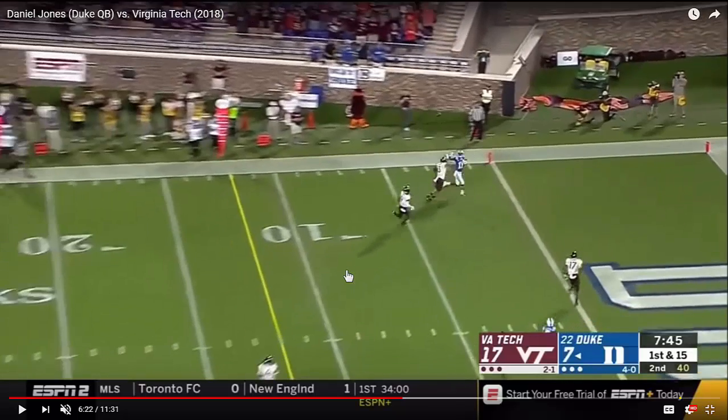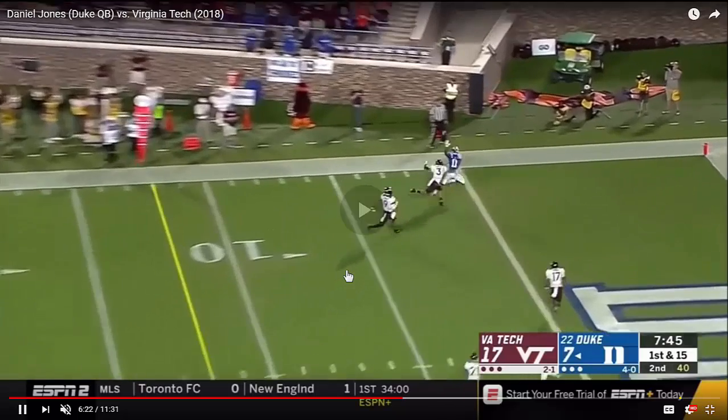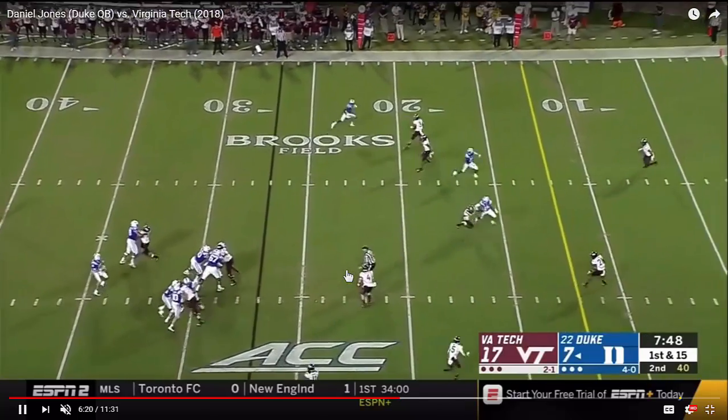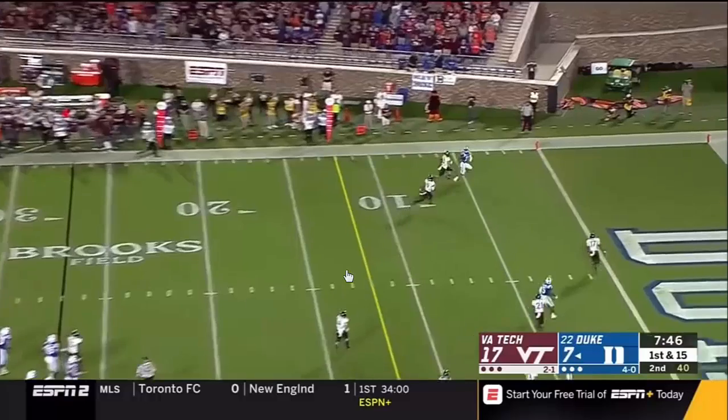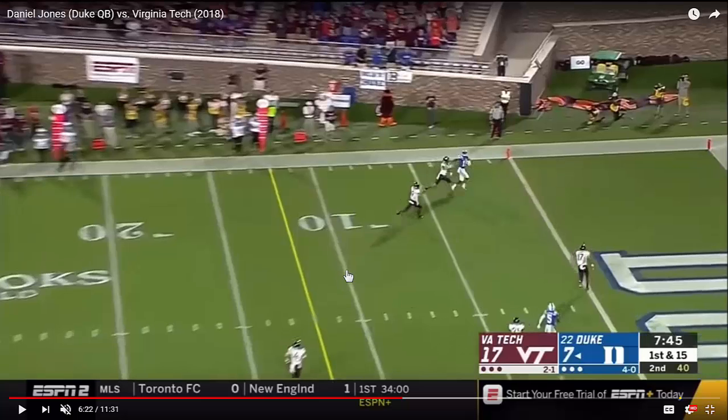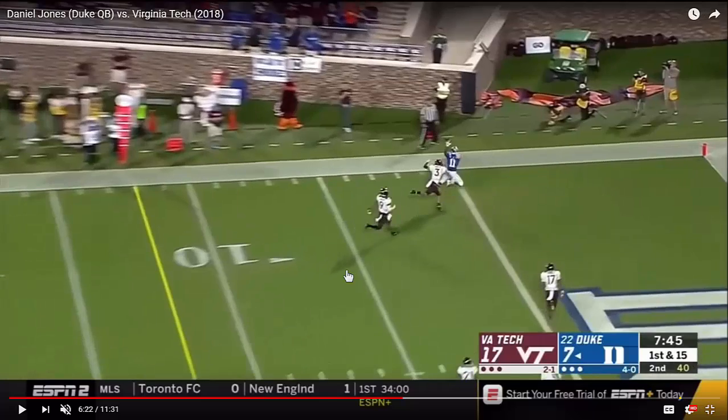So it's a generally accurate pass. It's a tough throw to make, opposite hash here. But still, if you're going to make it, you want it to be pinpoint accurate, because otherwise you're opening up your receiver to that type of play.